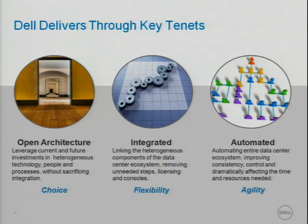And this is purely a path to our next step of being automated. Integration in itself is not the end-all, right? Integration is a path that lets you build an automation framework wherein you have all of these elements in your ecosystem actually having automated tasks built on top of the integration that we offer. So at the end of it, this open, integrated, and automated architecture is giving you as a customer choice, flexibility, and agility.